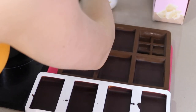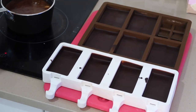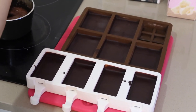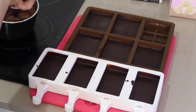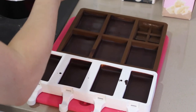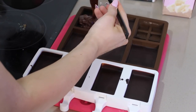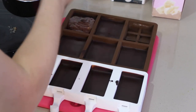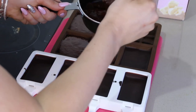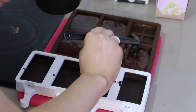Okay, we're gonna put the caramel layer on top now. Yum. My gosh, that looks amazing. Wow. I want to try one of those mint ones before I leave. You have to remind me to grab one.